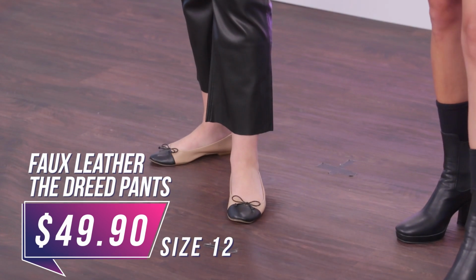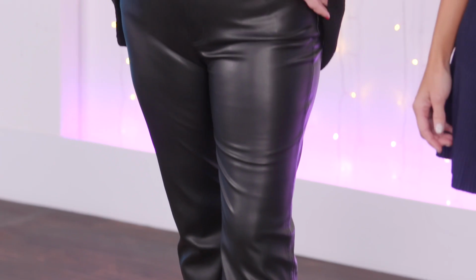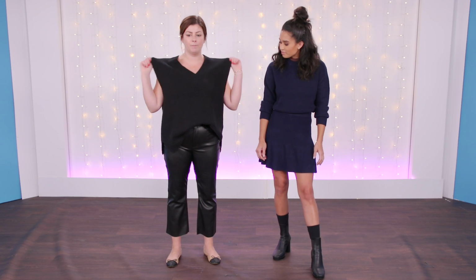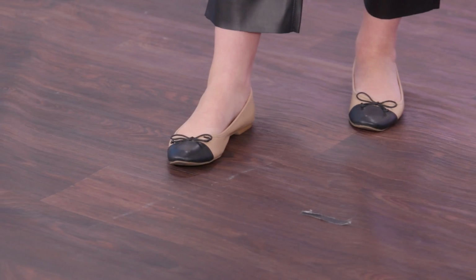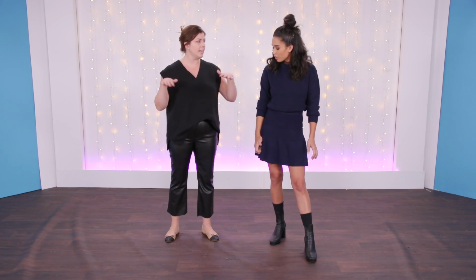So for my number 3, I picked these faux leather flare pants, I would say. You guys, these are butter. Like they're so soft on your body. It is absolutely ridiculous. So I styled it with this oversized sweater vest from H&M, and then just my little ballerina flats I wear all the time. I wanted to break up the black just a little bit, but I thought this was a really simple yet chic yet put together look, I will say.